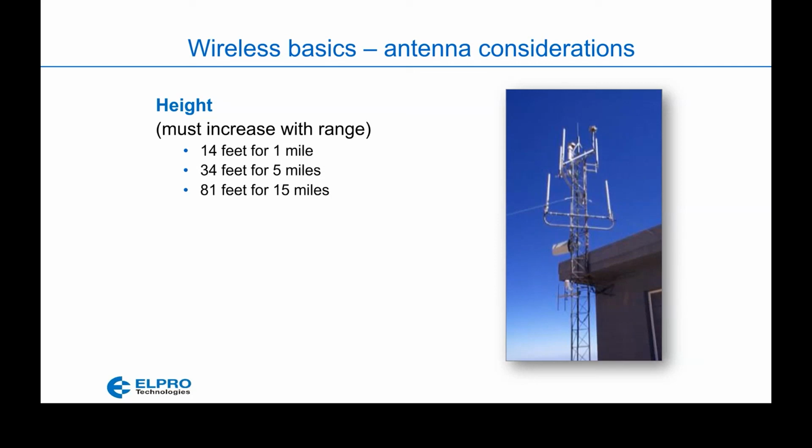So before we start thinking about 20-mile radio lengths or even 15-mile radio lengths, we have to realize that we're going to have to build a tower or have an existing structure that we can mount the antenna to before those distances become practical. And if they aren't practical, then let's look at repeater sites to accomplish those distances.